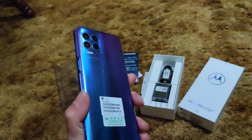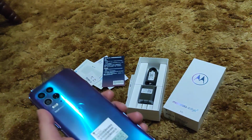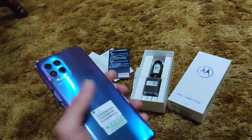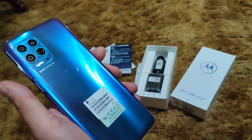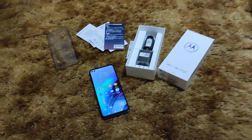That is a beautiful phone right there, y'all. Check that out. That shimmer is just absolutely beautiful. Again, the camera makes it look slippery. It's not slippery at all. It's a matte finish, keeping the shimmer with it as well. I wish more people did that. That's just really nice right there.